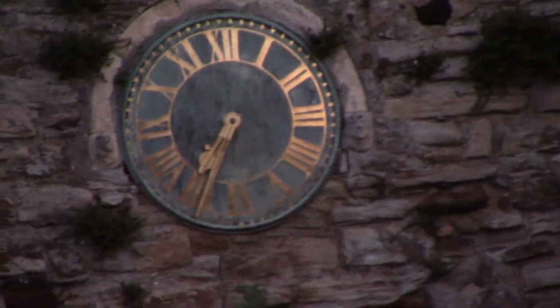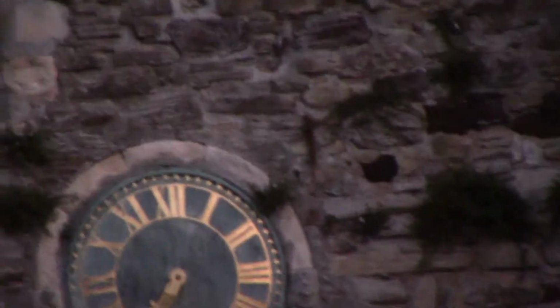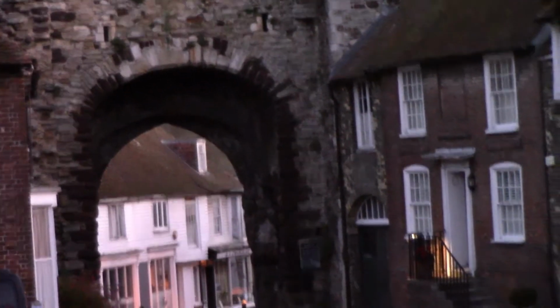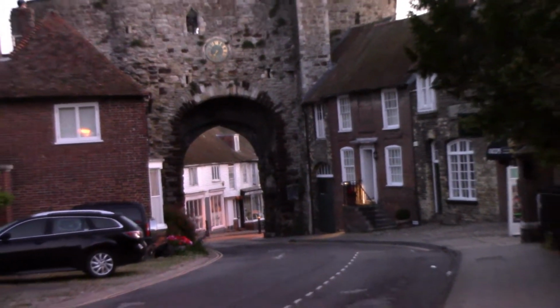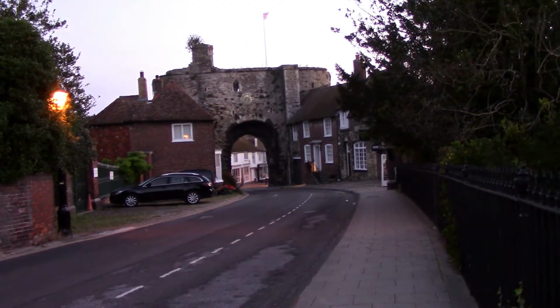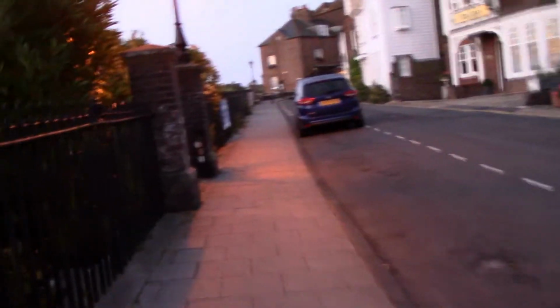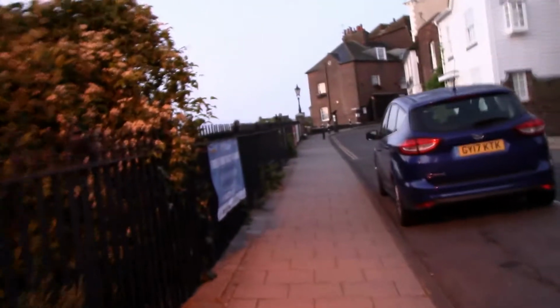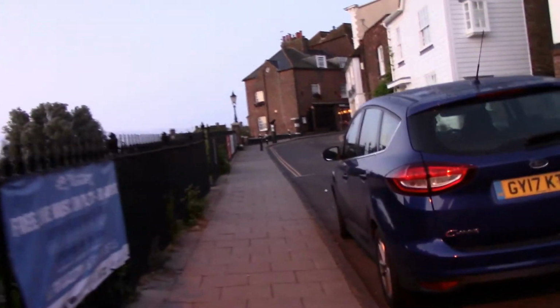And I don't think that clock's right. It's not 7:30 in the morning, it's actually only 5:30. And there is the land gate guarding the way into Rye from this end. Beginning to get a bit lighter now, but I am going to take a little walk through because there are some things I want to show you. So we'll keep the camera on and we'll keep it rolling as I walk.